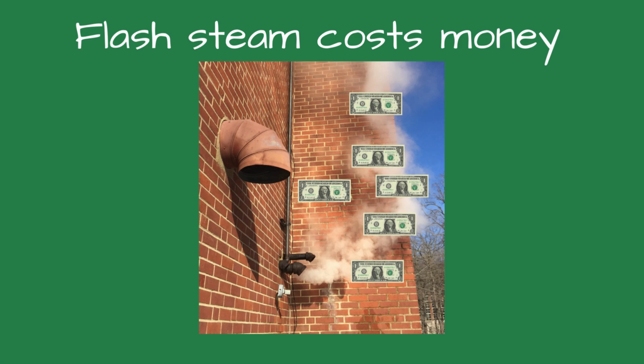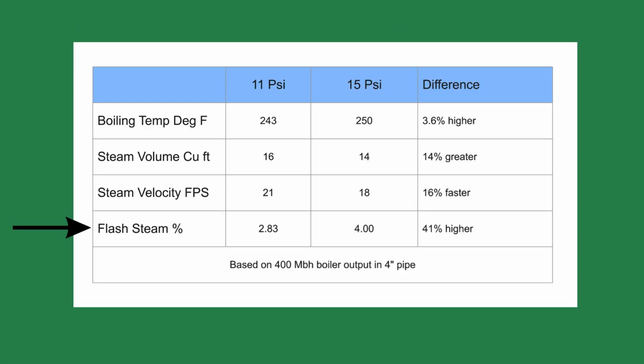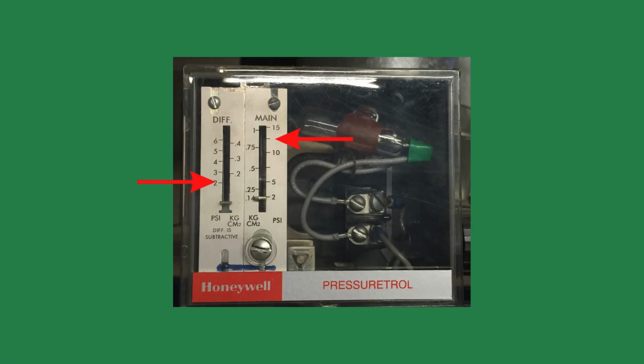Flash steam occurs when the condensate temperature is higher than the boiling temperature of the water. The flash steam will be vented through the boiler feed tank vent and lost. If you operate the boiler at 11 psi, you will have 40% less flash steam lost than at 15 psi. Lastly, the higher the pressure, the slower the steam travels. Steam at 11 psi is 16% faster than steam at 15 psi. Try operating your boiler at 11 psi in your brewery or distillery. I think you will be pleasantly surprised.